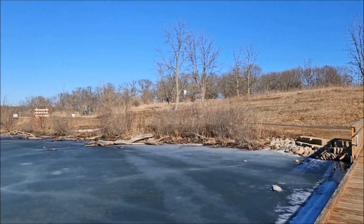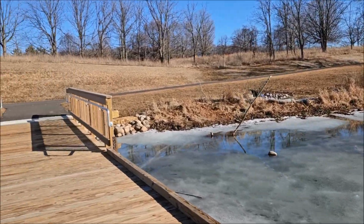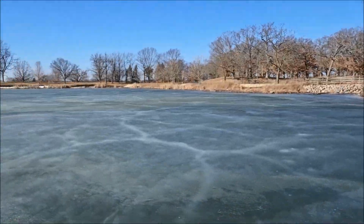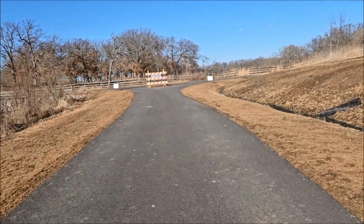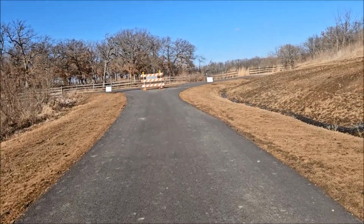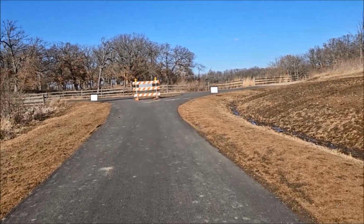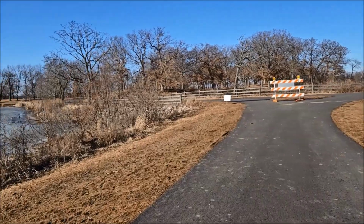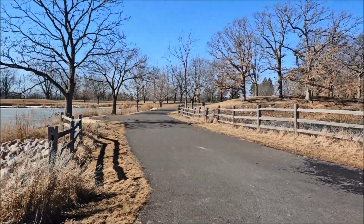Yeah, it's very interesting because it says it's blocked off, but it seems kind of open to me. Let's head over to that side real quick. There's definitely some trail expansion going on here, so for sure we will be back when everything is open to walk this area. Alright, continuing north on the Millennium Trail.